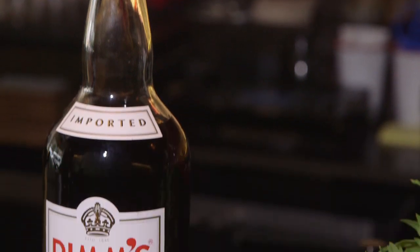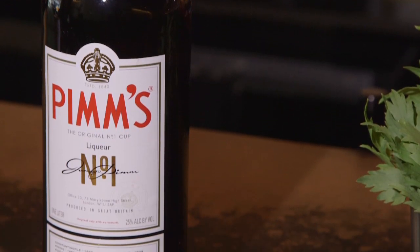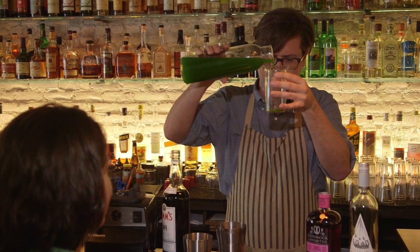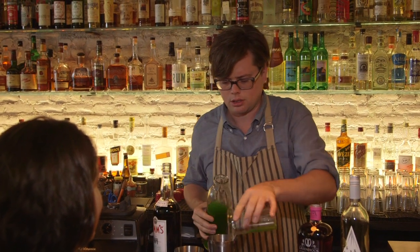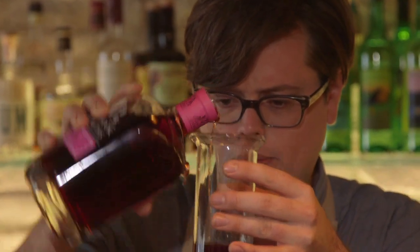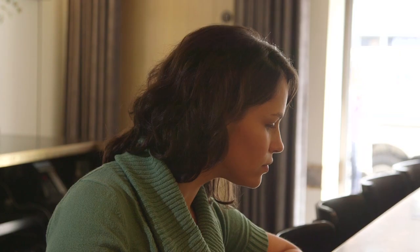You can use a coffee filter or a fine mesh strainer and then let it settle overnight and just pour it off the top. Start with our base, which is the Pimm's. This is another gin-based liqueur. 1.5 ounces of the Pimm's, 1 ounce of our lovage aquavit, 1.5 ounces of the beach plum gin, and 3/4 ounce of lime juice.